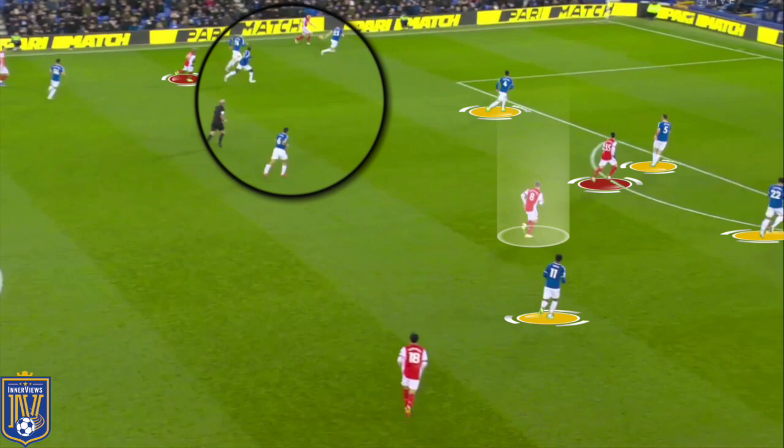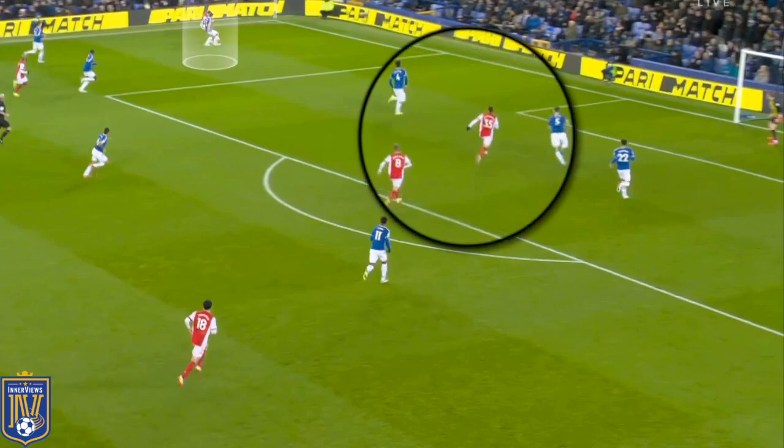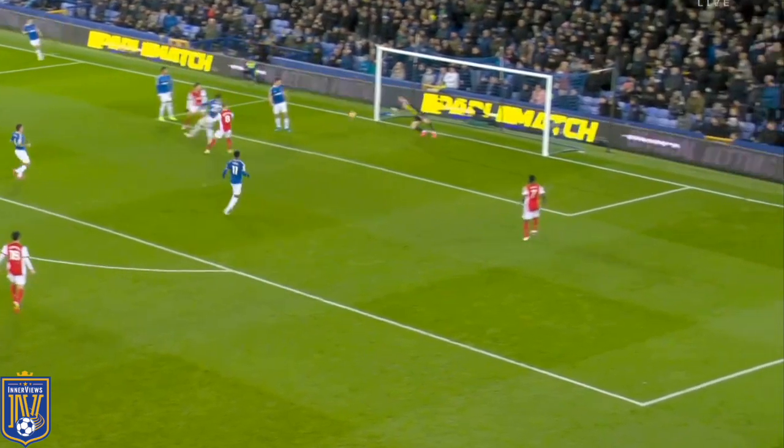You could see that Martinelli's making a run centrally towards the center backs, and as that play develops, Tierney carries the ball towards the byline, and what's important here is Martinelli's run, as he does take away Keane. You can see that Holgate is anticipating the delivery at the front post, but because neither Alan, Gray, or even Coleman step out to Odegaard, Tierney is able to pick out the attacking midfielder, and from that position, he's free to side foot volley a first time effort beyond Pickford.